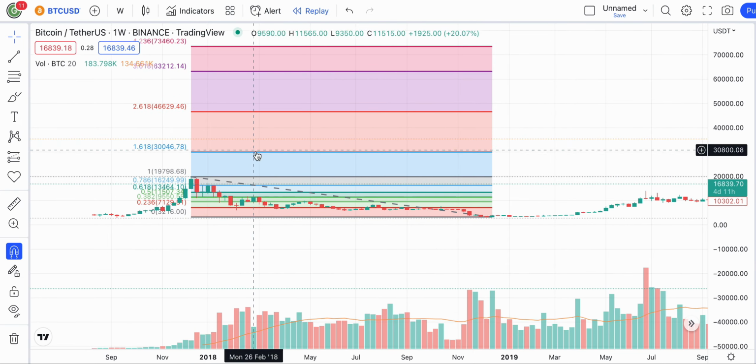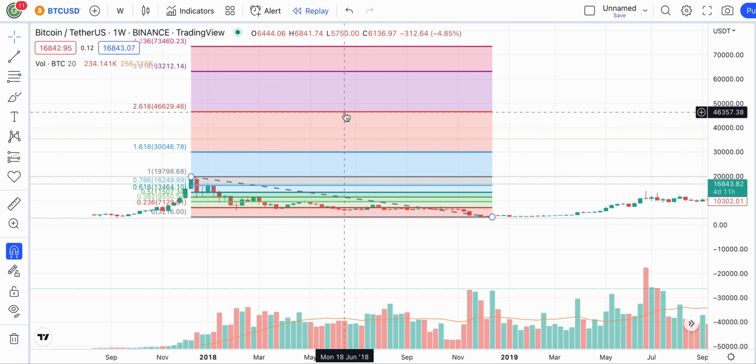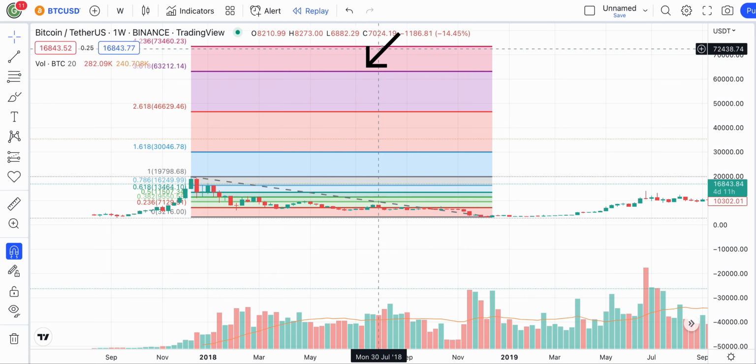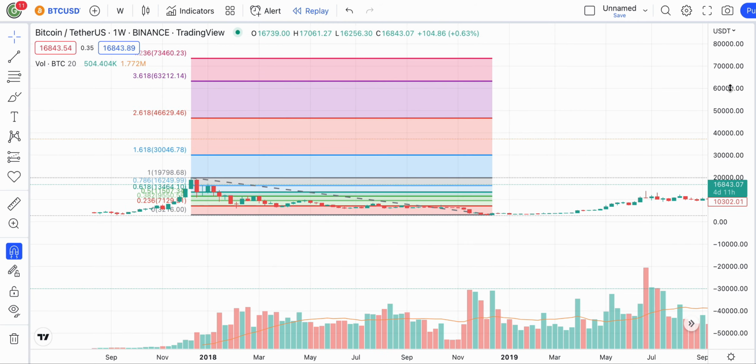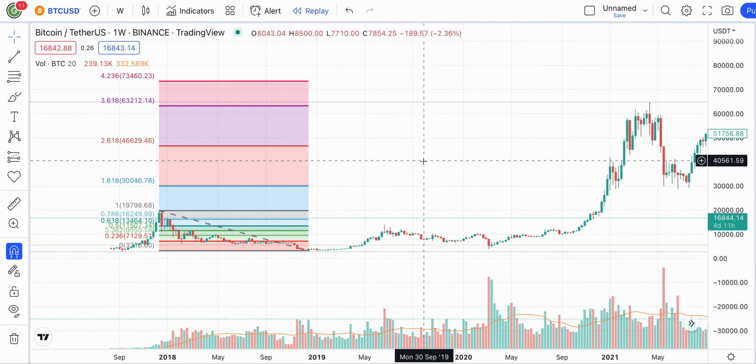This is very, very interesting. You can see the next resistance, of course, once it breaks the all-time high, is around $30,000. After that, we see another strong resistance at around $46,000. If we keep going higher, another resistance at around $63,000. And over here, we can see the peak, the highest point of this Fibonacci retracement, reaching around $73,700.